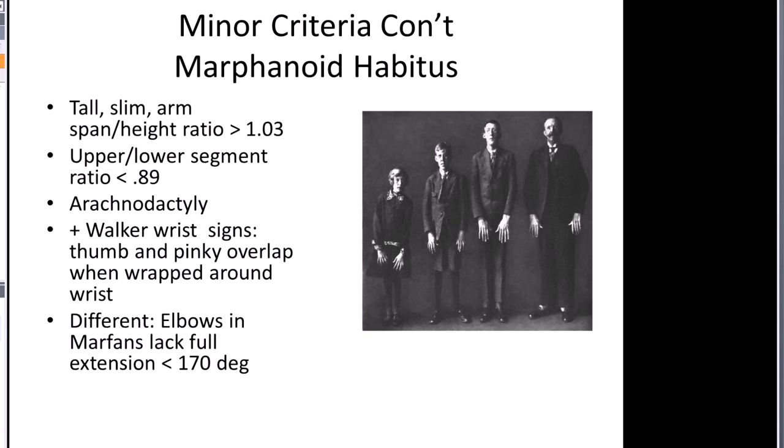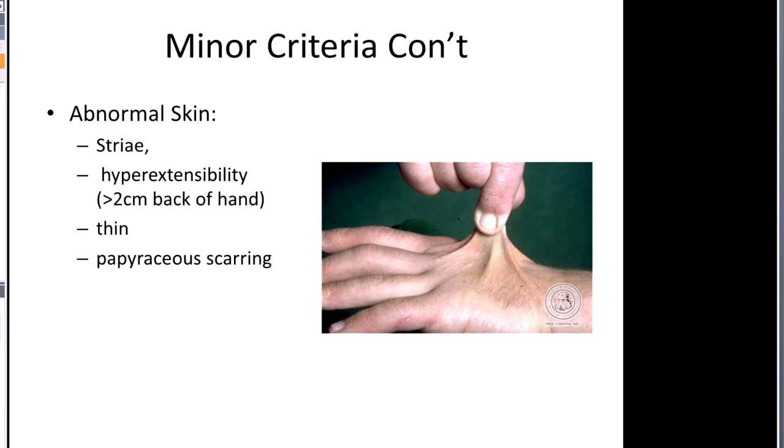Marfanoid habitus, that was a fun picture to show the long, they call them arachnodactyly, those spider-like fingers. And then the upper to lower segment ratio of 0.89, and then arm span to height is the one that I use, 1.03. A Walker-Murdoch wrist sign where the thumb and pinky overlap when wrapped around the wrist. And then one thing that's different about people that actually have Marfans would be that they can't actually extend their elbow past 15 degrees towards zero, so usually the elbow's stiff. That's a really quick one. If their elbows don't even go to straight and they're tall and thin, maybe genetic testing to make sure they don't have Marfans, because Marfans can be pretty severe and serious. So we want to rule that out if they're in the tall category. Next slide.